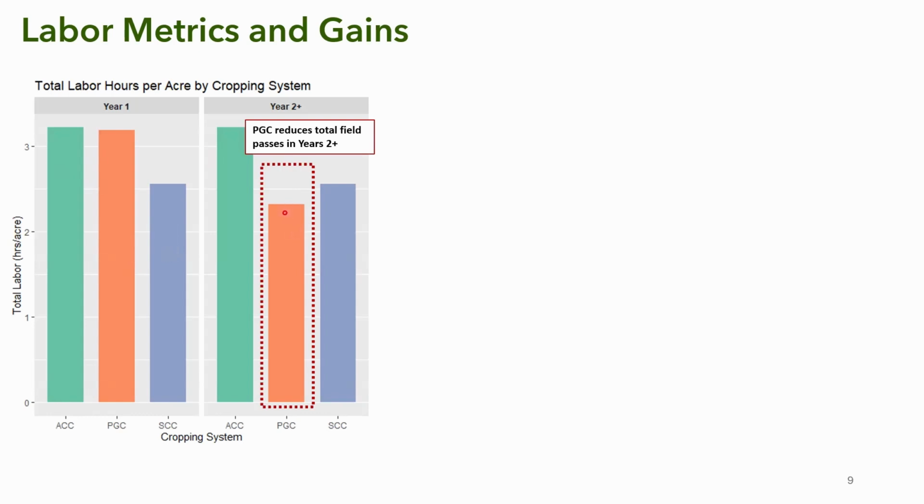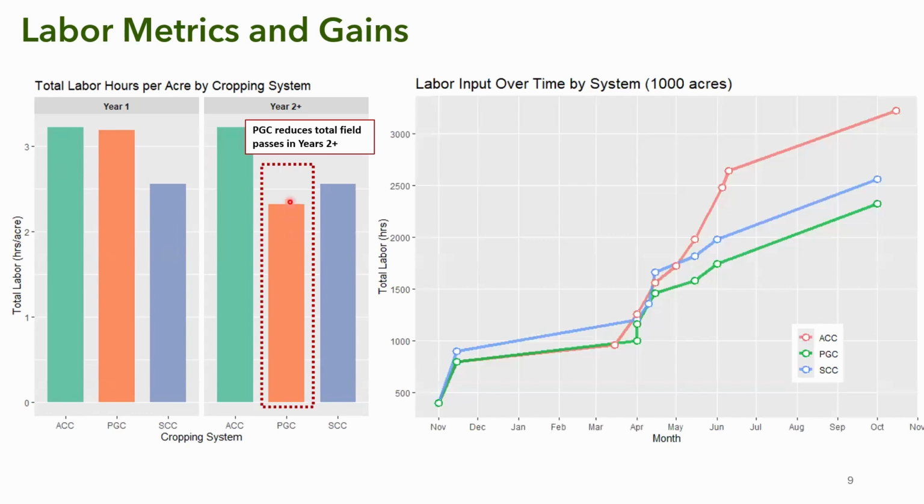To help put things into perspective further, I illustrated having a 1,000-acre farm and trying to use these three cropping systems on each of these 1,000-acre farms. So at the very beginning of the cropping season, the labor demands are quite identical. But when you move to the summer period, that's where the PGC starts to show its ability to reduce your labor drastically.